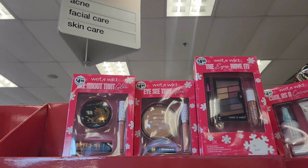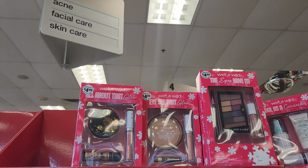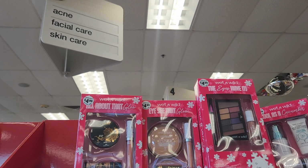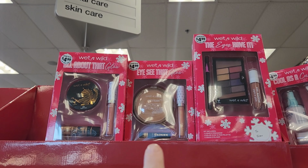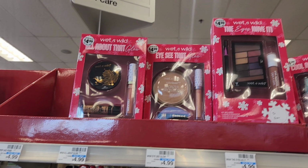So it's one of these right here, like I said. And I know we did this deal a couple of weeks ago and I got one of the bronzers, but I'm not sure exactly which one. I'm pretty sure it was this one. If I were y'all, I would stick to this one. Yeah, I got this one. I don't think I got that one. So just to let you know.